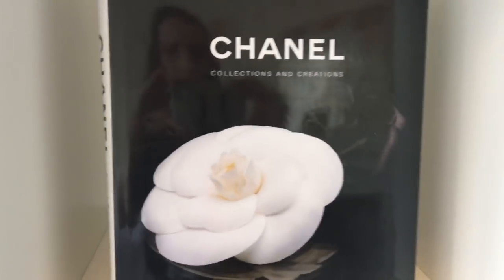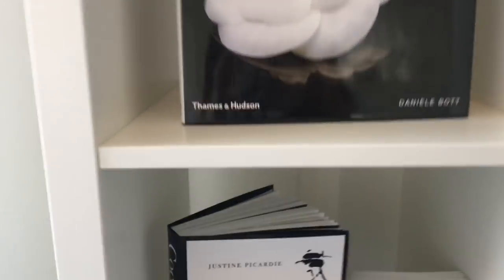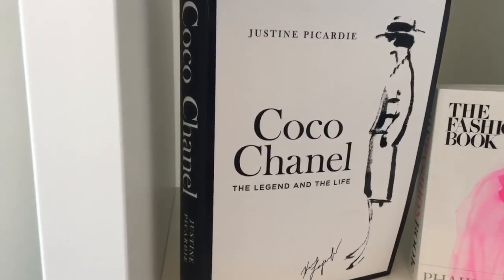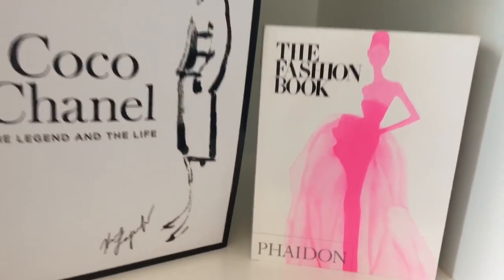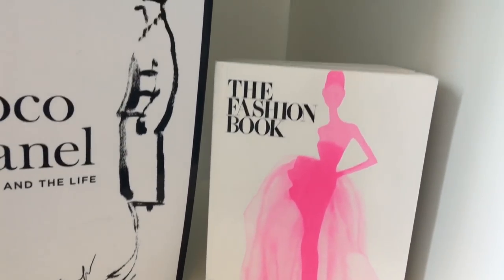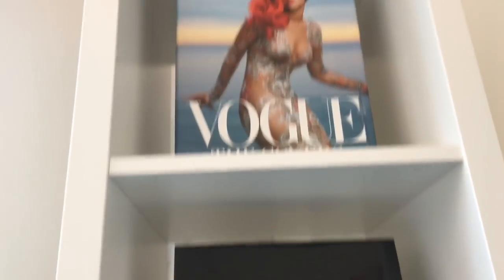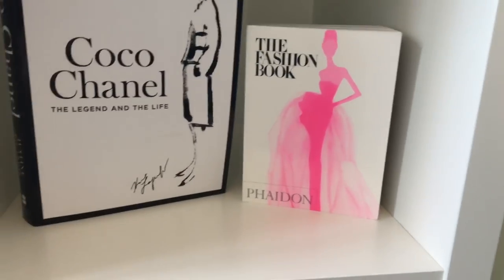And this is all of Chanel's collections and creations, as you can tell, by Danielle Bott. Or Daniel, I don't know. Then in the third section, we have this Coco Chanel, The Legend and the Life by Justine Picardi. And then the Phaidon fashion book. And I'm so excited to read these. I've literally not read any of these because I got them for Christmas. Besides that one, I've had that for like 2 months.